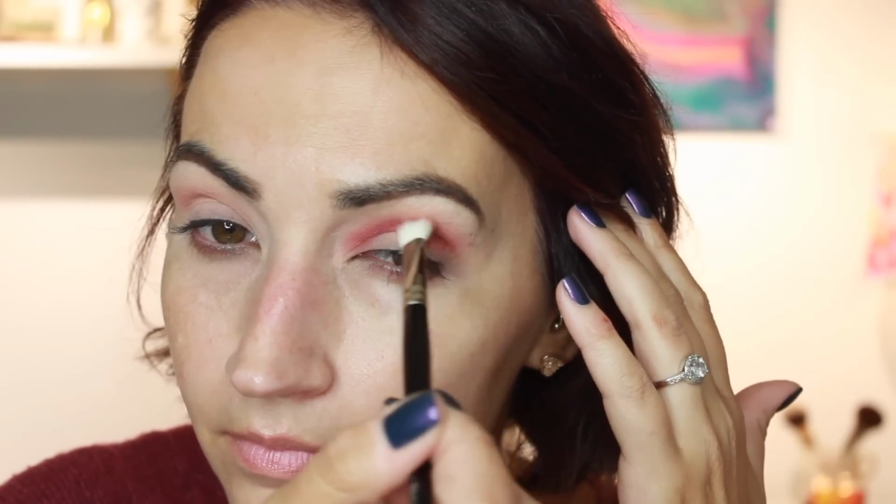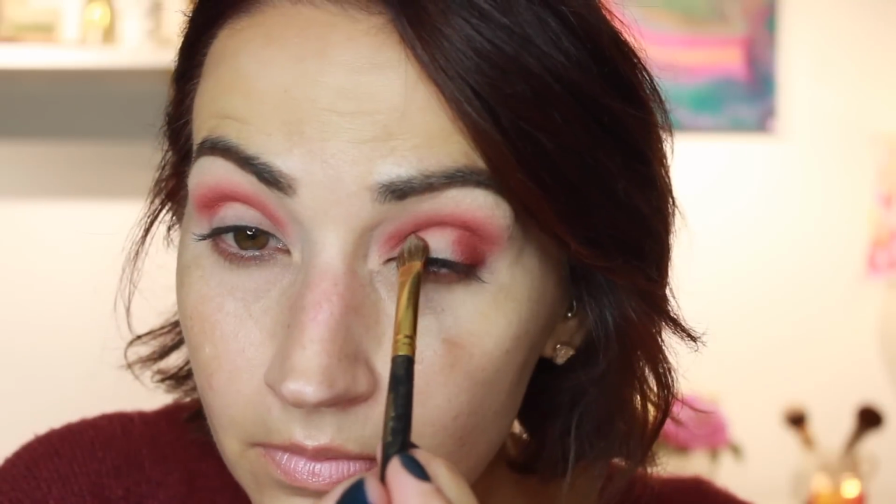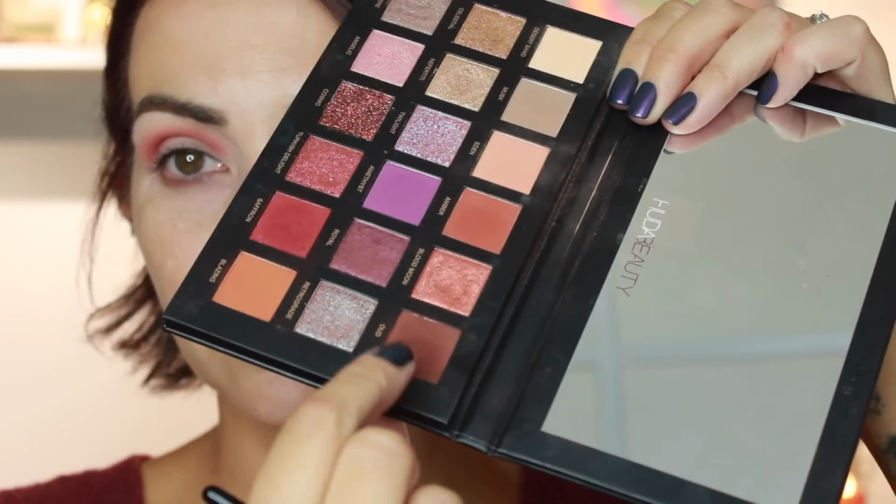And I kept this in real time so you guys could see just how it blends. Look at that. So good. Then I'm taking a Smith. I don't know what that brush is, what the number is. I'll put all the brushes down below, but I just packed a little bit on the outer part and the inner part. So I'm doing a halo eye. I had someone comment on my last video asking if I could please do something different. So this for me is something different. So I started out with Saffron, which is the same shade that I put all over my crease.